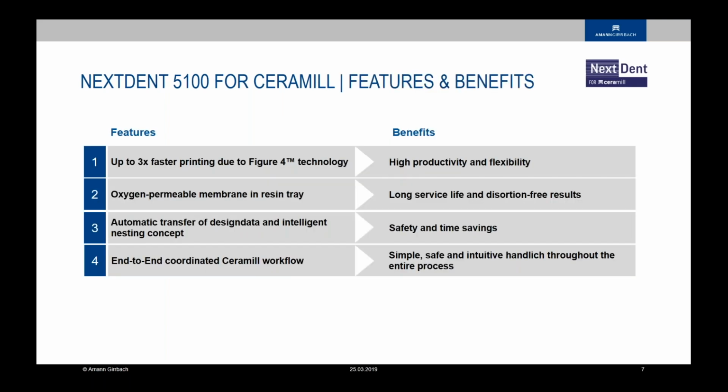everything by ourselves. What makes it so interesting, the NEXTDENT 5100 for Ceramill? It's a very high-speed printer because it's using the Figure 4 technology. Later on, I will show you some details about this.